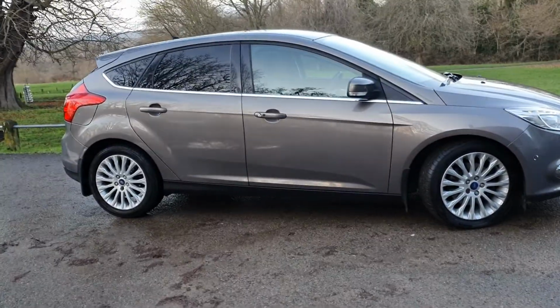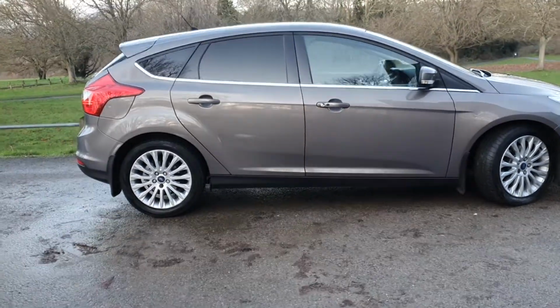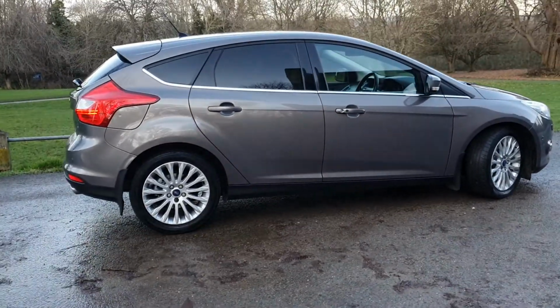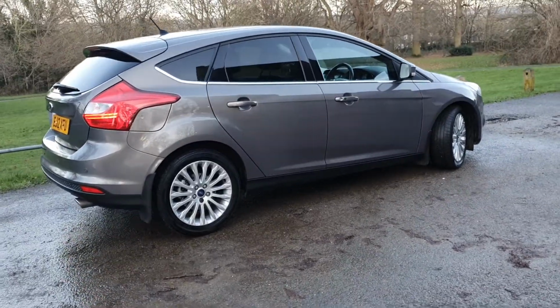Now, if you're wondering what the colour of this car is, it's called Lunar Sky. It's a sort of greyish kind of brown, but I'd probably say closer to grey really, like a kind of anthracite grey. Lovely car, lovely colour as well.